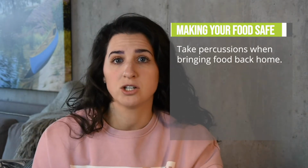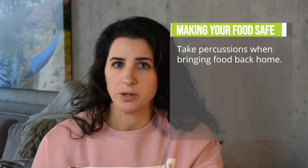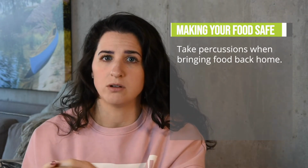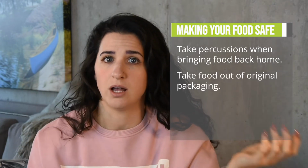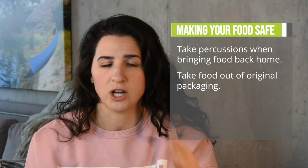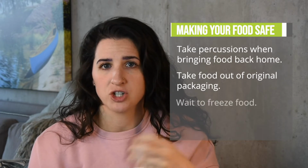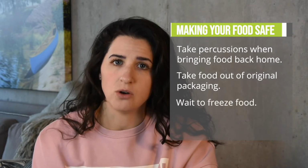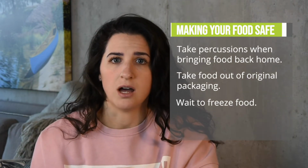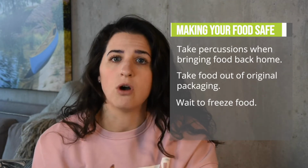So if you are buying a packaged food that lives in cardboard, leave it out on the counter for a 24-hour period, because the virus can potentially live on that cardboard for 24 hours. You can of course also transfer it out of the cardboard and into your own plastic Tupperware, making sure that you're washing anything that comes in it. Now, it's also important to note that freezing food can actually make the virus last longer. So instead of freezing things right away, it might be beneficial to leave them out on your counter for up to 24 hours before you go ahead and freeze them.